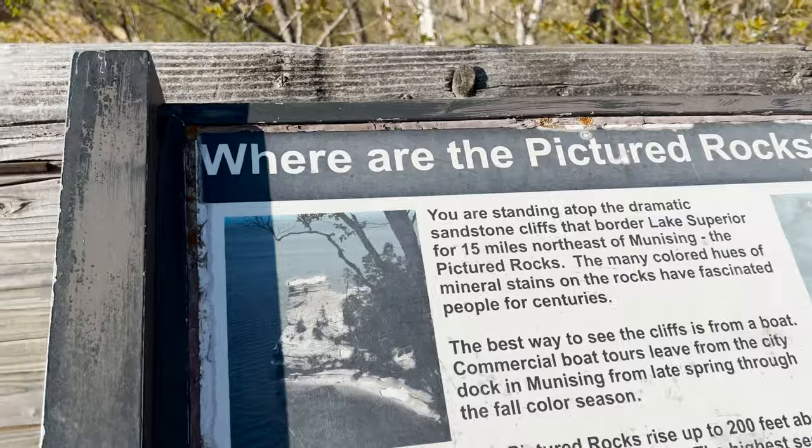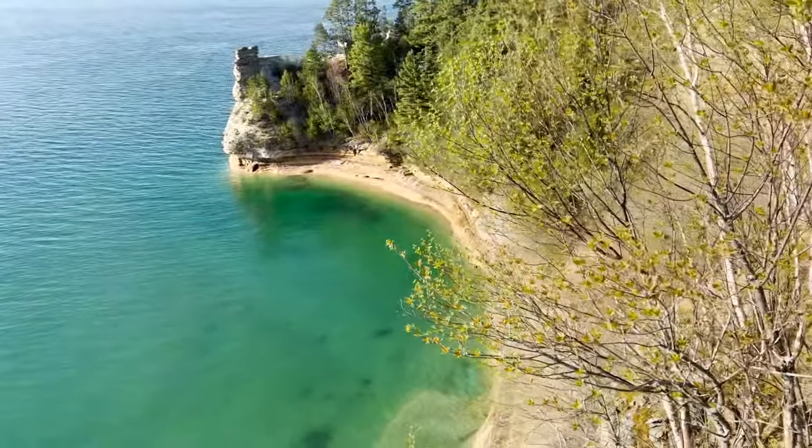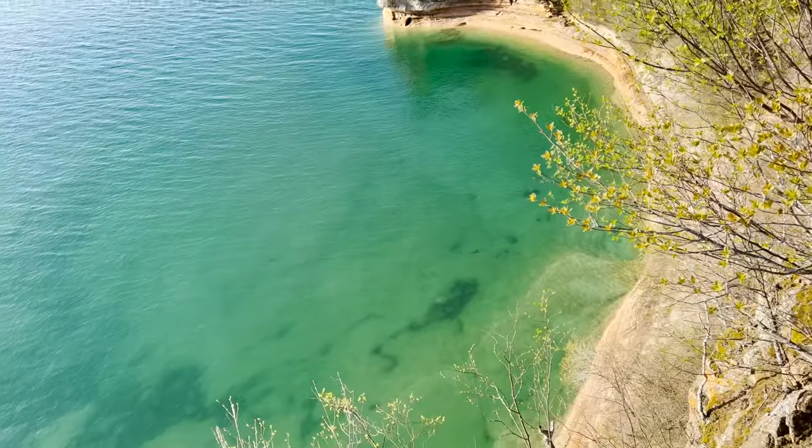The Pictured Rocks. They're down there. This right here is the Miner's Castle. This is one of the most popular spots to come and view the Pictured Rocks. Why are they called the Pictured Rocks? Because the sandstone has multiple colors. So you can see right there, different colors of stone.